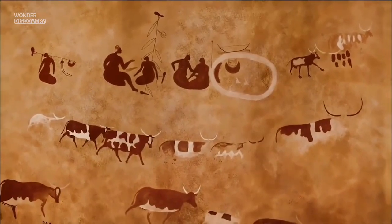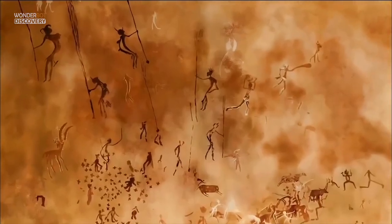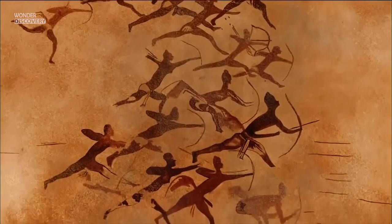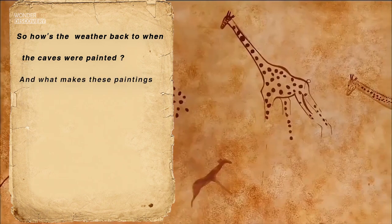In the Neolithic, when the Sahara was not yet a desert, men painted and engraved the rocky walls of Tassili n'Ajjer. Animals, hunting scenes, or enigmatic ceremonies, these masterpieces did not reveal all their secrets. So what was the weather like back when the caves were painted? And what makes these paintings so special?